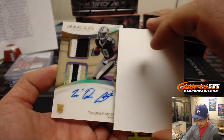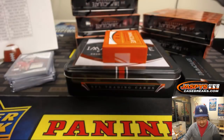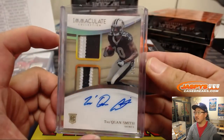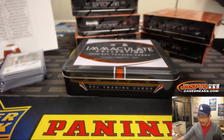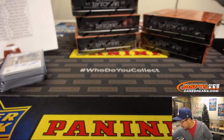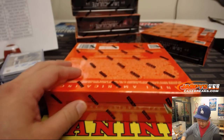All right, and back here is Traquan Smith. 22 out of 25. 3-color dual relic and auto. That goes to Stephen K with the Saints. All right, nice start. That was just box one. Plenty more hits to go.